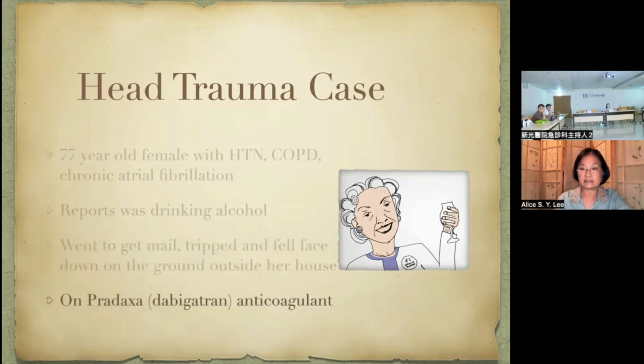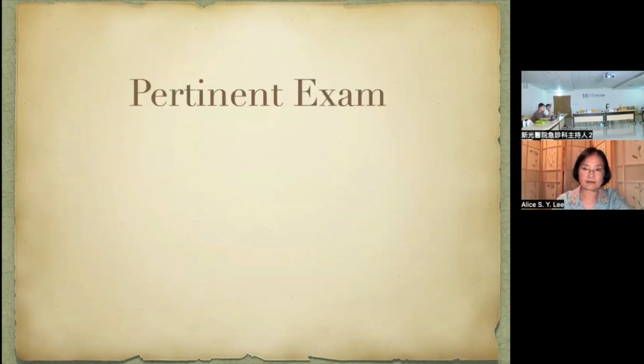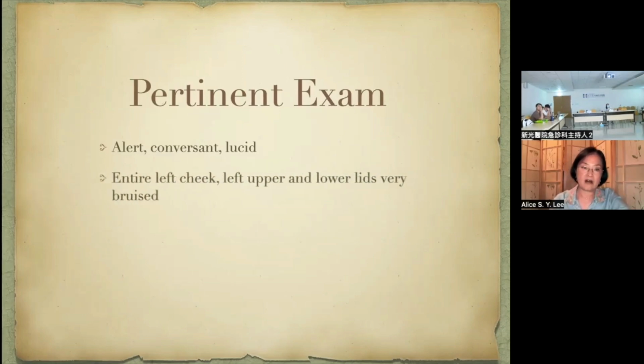So she is taking Pradaxa. I don't know if Taiwan uses this, the dabigatran. It is an anticoagulant. In her case, it's being used because of her atrial fib. So I look at her, she's lucid, she's talking like me, clear speech, very with it, calm. Her entire left side of her face was just completely bruised, purple and blue. Her eye was shut because it was purple and swollen.